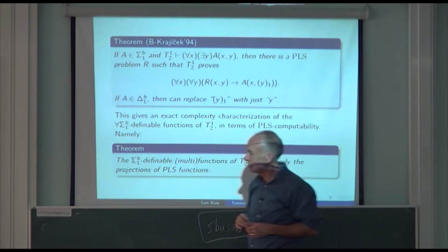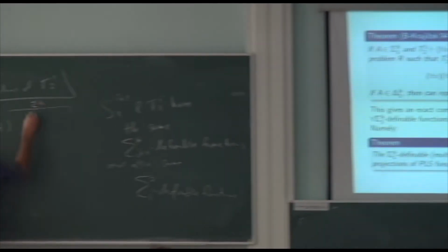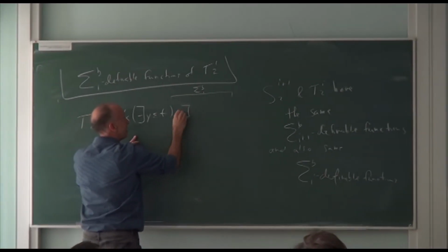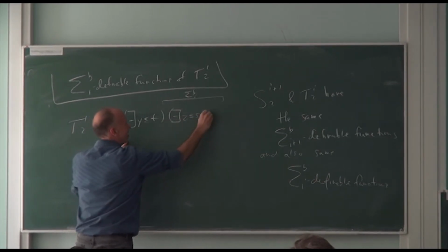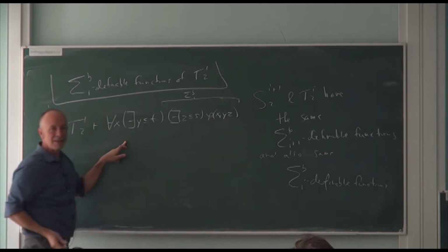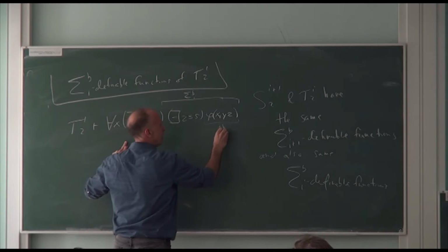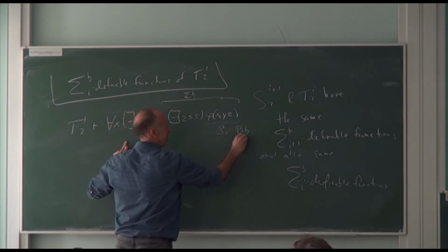So where does this projection thing come from? Maybe I should say more about that. It's, again, from what I wrote earlier. Suppose T12 proves for all x exists y less than or equal to t, and now here I've got a sigma B1 property, because it's a sigma B1 definable thing. So this is going to be an exists z less than or equal to s, phi of x, y, z. Right? This is what we mean. So phi is delta B0, and hence polynomial time.